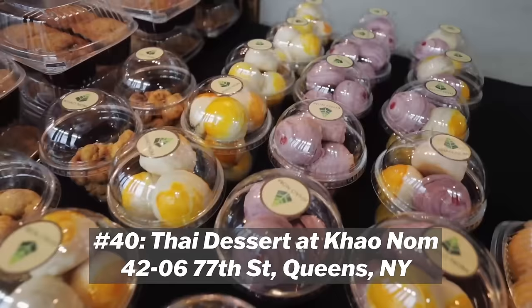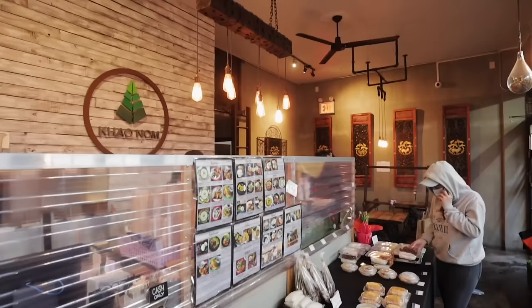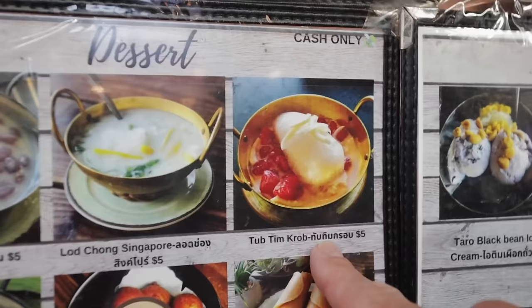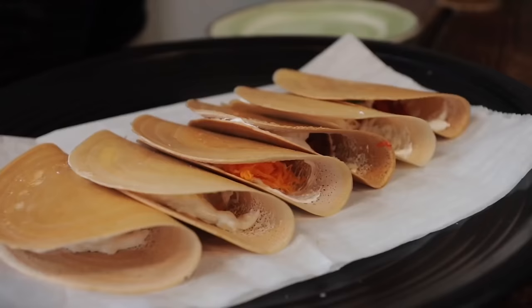The only thing we didn't try yet was dessert, and Khao Nam isn't your ordinary spot in Thai town. For our last stop, Khao Nam is yet another hyper-authentic Thai restaurant in Elmhurst. They're known for traditional Thai dishes, lots of takeaway, particularly under COVID, but they also do great desserts like the Khanam Buah that she's griddling up behind us. They're really crepes, but when you see them, you'll know why they're called Thai tacos.